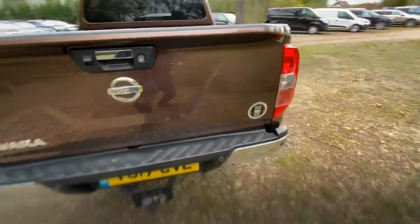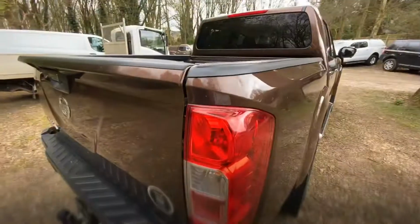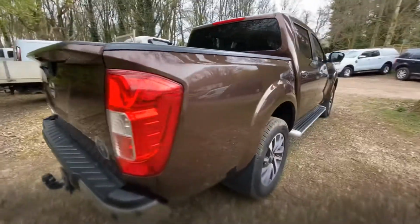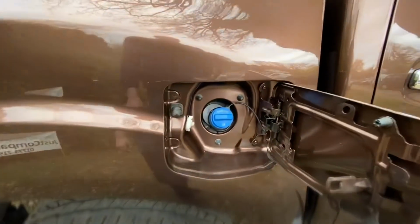Don't know if you know or not, these will actually do 40 to a gallon all day, every day. Really very well. That 2.3 DCI engine is very, very efficient. And there's the AdBlue.